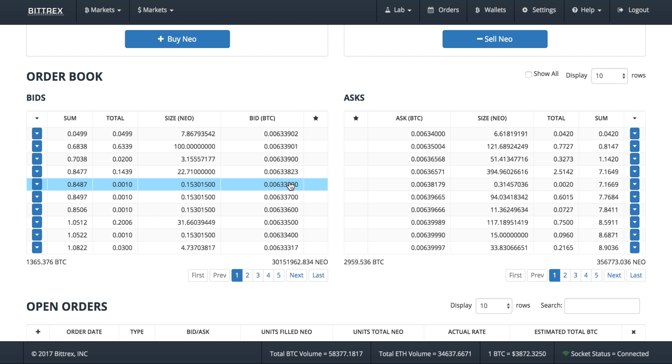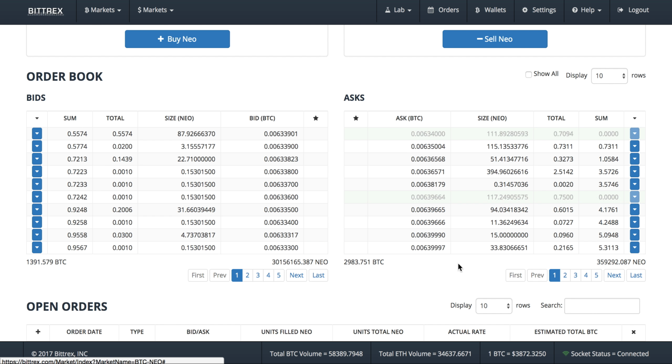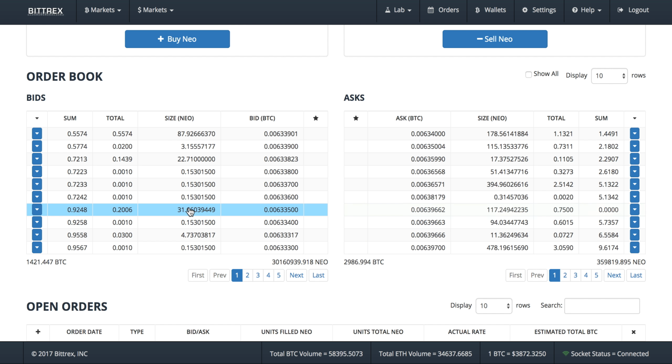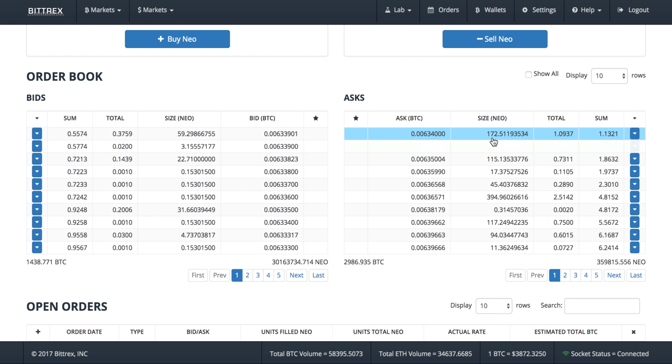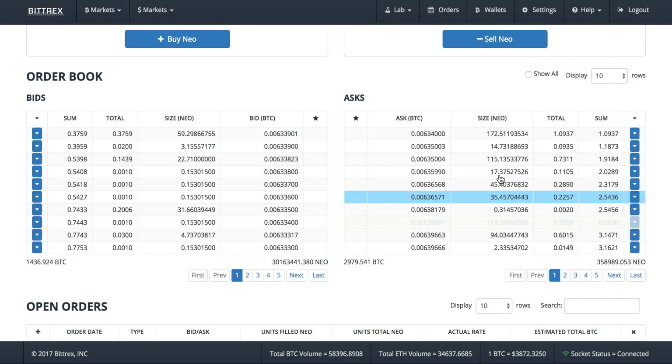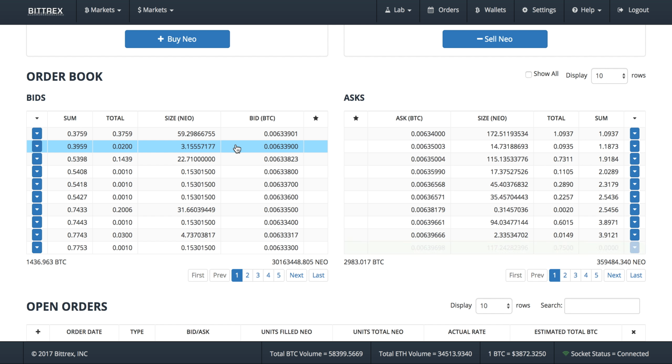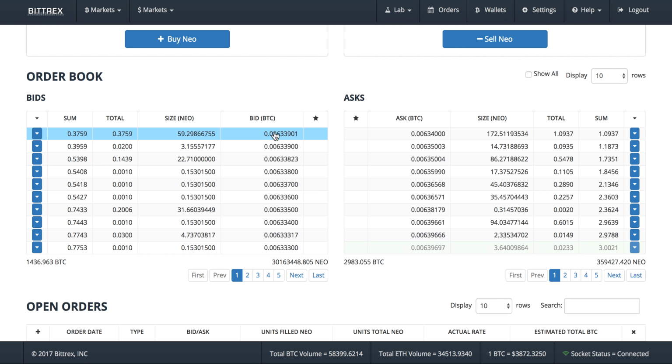How many are they buying? Then I would go over here to see how many are being sold. This is the first page of the buy orders and the sell orders. If you see how many's buying, 87, 22, 31. Now look over here. People are selling 100 and something, 115, 172, 117, 94. They're selling more than what the people are buying, which is going to tell me that the price is going to continuously go down right now.